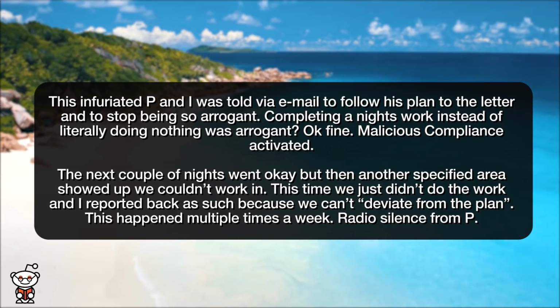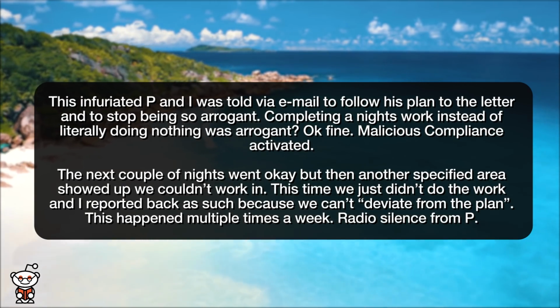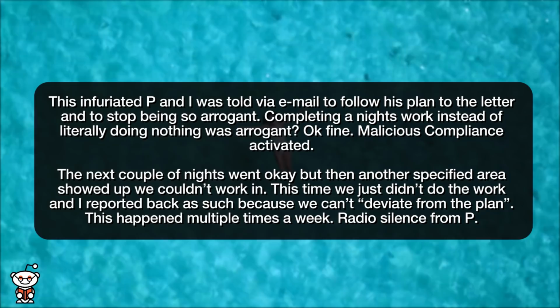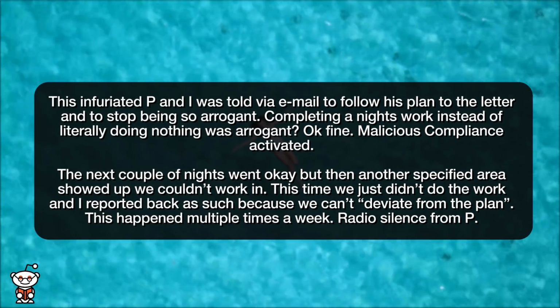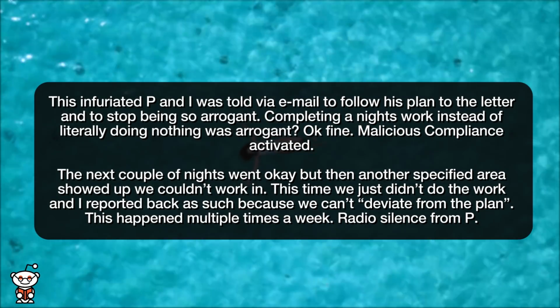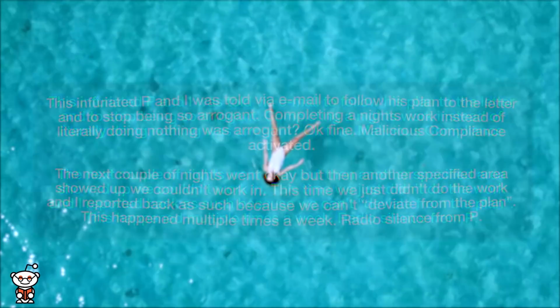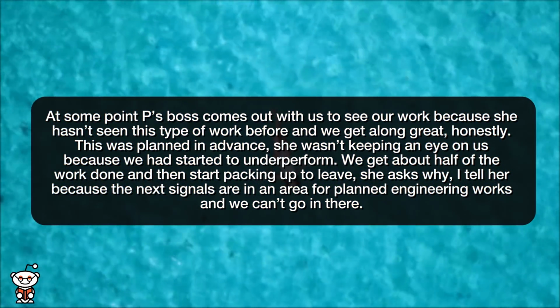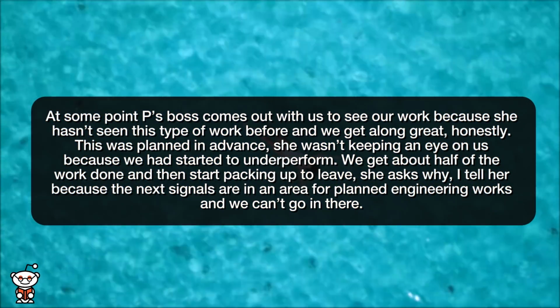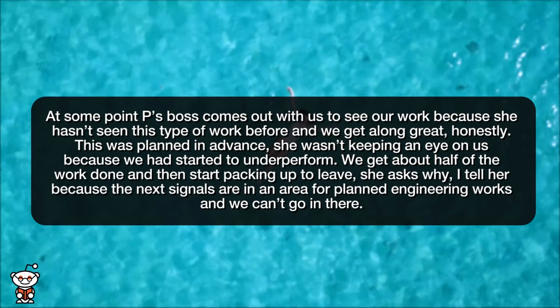The next couple of nights went okay, but then another specified area showed up we couldn't work in. This time we just didn't do the work, and I reported back as such because we can't deviate from the plan. This happened multiple times a week. Radio silence from P. At some point, P's boss comes out with us to see our work because she hasn't seen this type of work before, and we get along great, honestly.